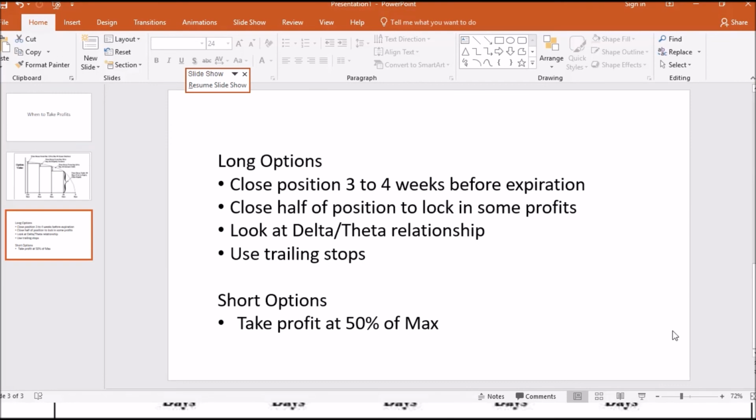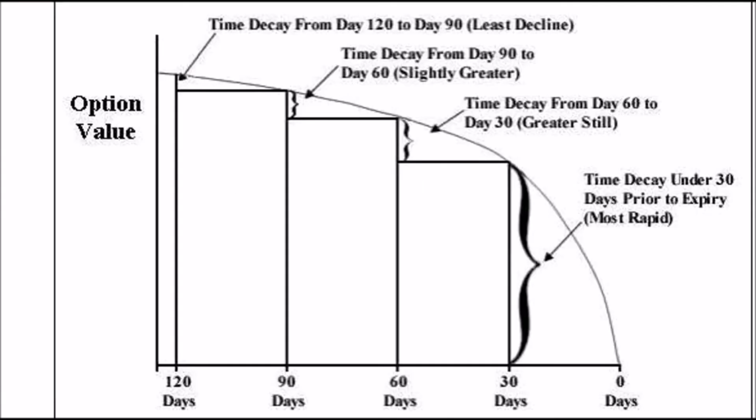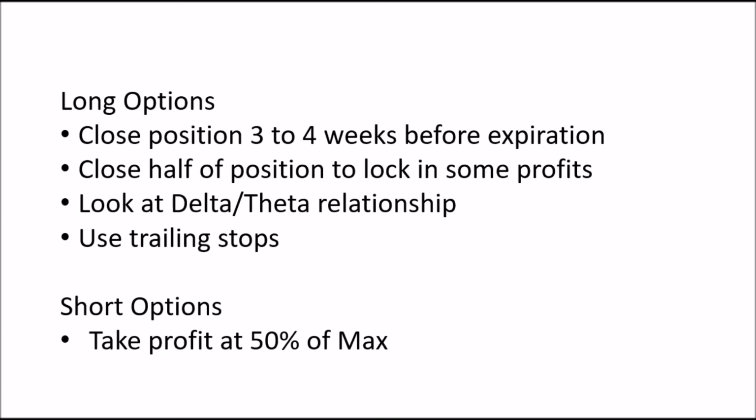if you're long options, you want to try to close the position 3 to 4 weeks before expiration, before the time decay really starts affecting your option. Or you can close half of your position to lock in some profits and let the rest ride if you want to see if you can still get some money off of it. Also look at your delta theta relationship to see how much the stock has to move to offset theta eating away at your option. And then also possibly use trailing stops.